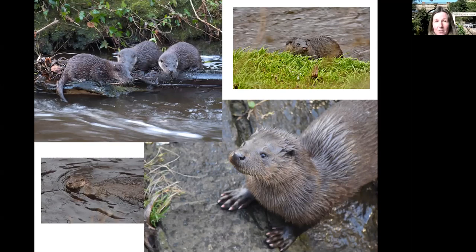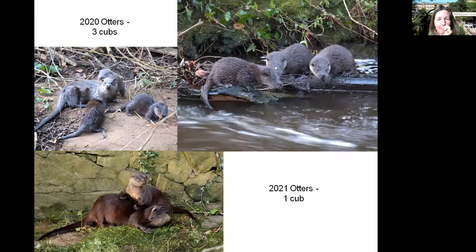This is our resident female. She's looking like she's had a nice little manicure there. And last year she successfully managed to rear three cubs. This is her with all three of them, looking into the river, obviously teaching them how to fish. And this year, she looks like she's just got one, but that picture there, I just absolutely adore. The colour of them and the quality of the fur, they both look really fit and healthy.